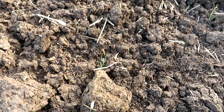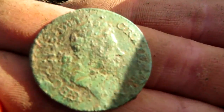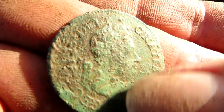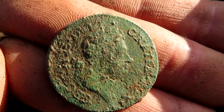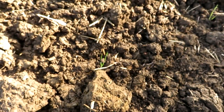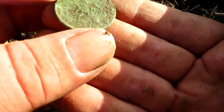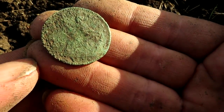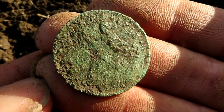Let's give it a rub on the magic trousers. Right, I'm going to get this cleaned up, methinks. Look at all his wig. He's got a wig on, look. But you can see three eyes up there, look. Three eyes. Yeah, let's give this side a bit more of a rub. That side's much worser. Right, definitely going to come back to this here field.